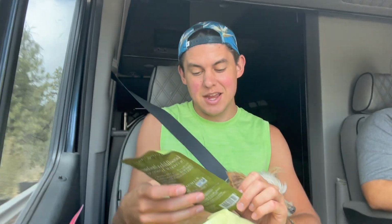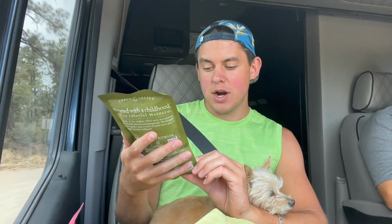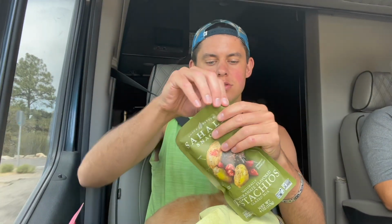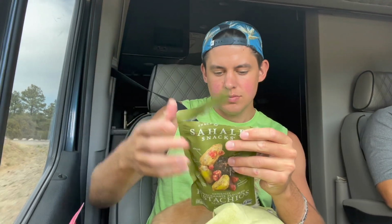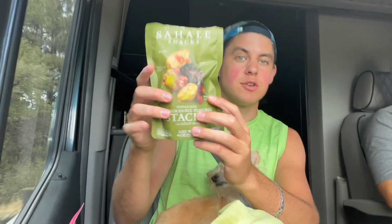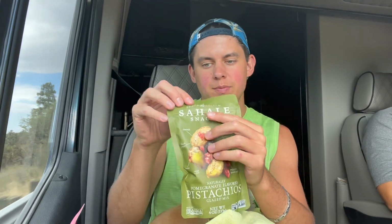Let's try them. Now these are hopefully delicious because they are really expensive. For 4 ounces, full price at my local Safeway was $5.99. I did get them on sale, however, but we're gonna try the naturally pomegranate flavored pistachio glazed mix first. Now right on the front, it does show you all of the flavors. There are a lot more ingredients than just listed on the front.